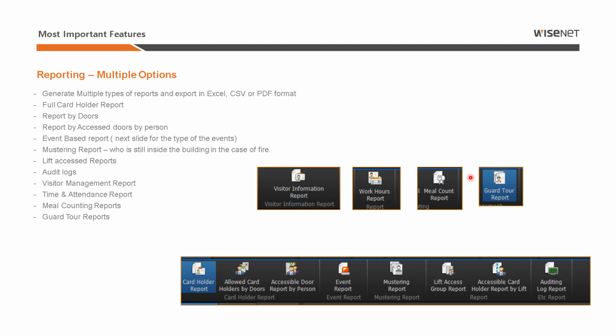Event report is where you can select a specific event that you want a report for, which you will see in the next slide. Mustering is the fire alarm report. Lift access group, who accessed the lift. Auditing is who logged in, who logged out, and what changes were made to the software. And then additional reports are meal counting, guard tour, visitor management, and work hour report or time and attendance.